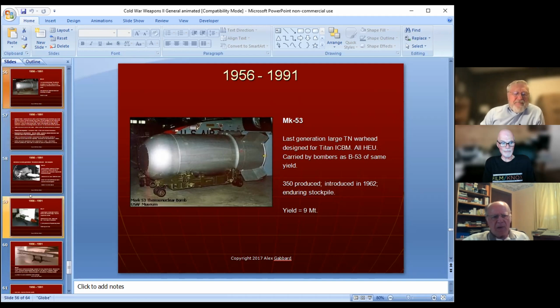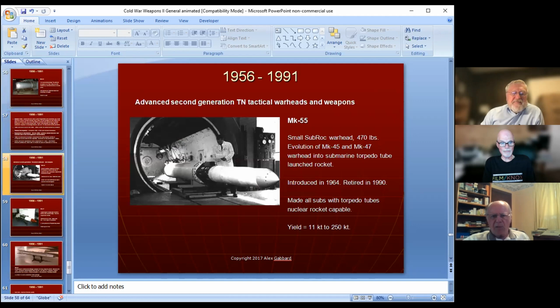The other types of weapons that I was familiar with that I trained on, this was the Mark 55. People are unaware that the nuclear tipped rockets were launched from torpedo tubes, not ICBMs from the back of the SSBN submarine, but any submarine that had a torpedo tube could launch the Mark 55. And this had two yields, 11 kilotons and 250 kilotons.